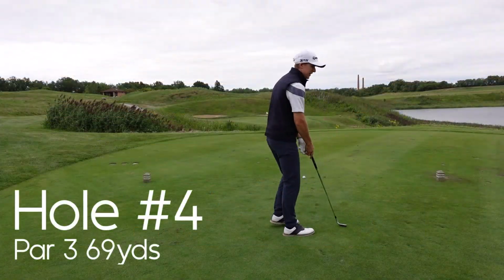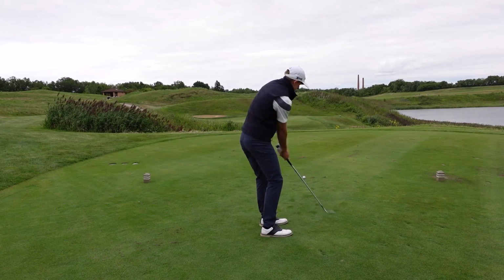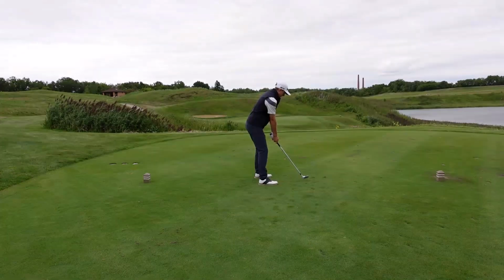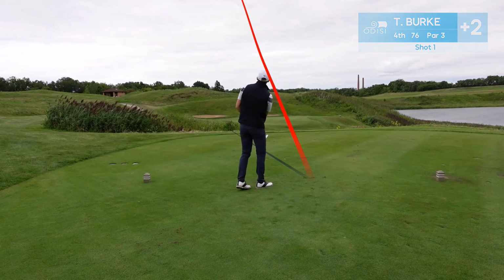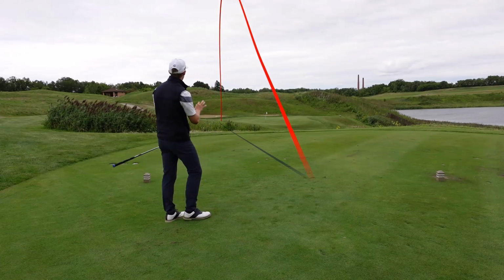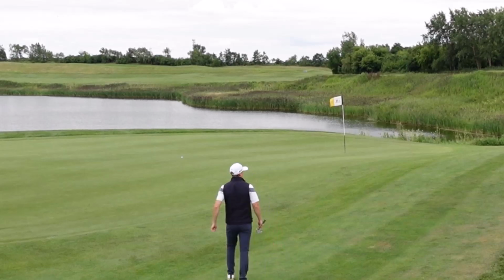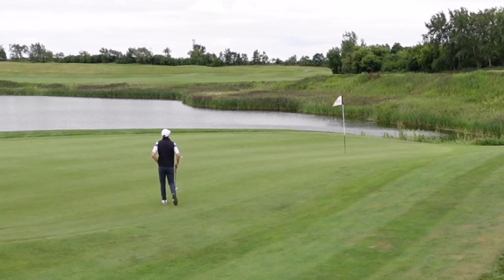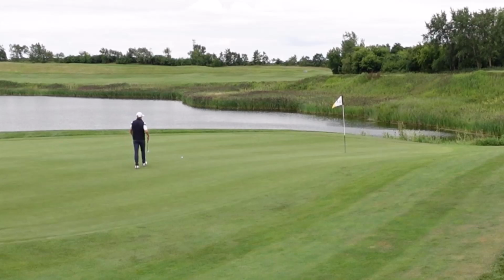Par 3, 69 yards. Gonna go with the 60-degree, really gotta drill this one close. Not here, Travis, but there you go. Catch the hill. Perfect. That's what we wanted. Roll, roll, roll. Perfect. A little bit farther out, but that was the exact shot I was aiming for, so can't complain. Got about an 18-footer downhill here for our birdie.